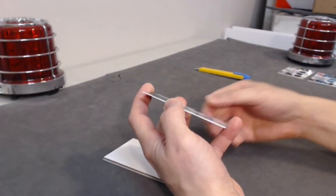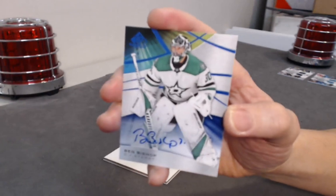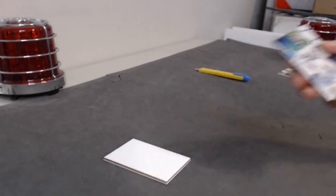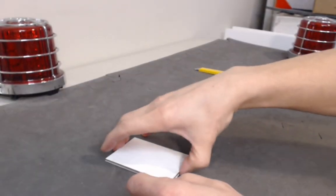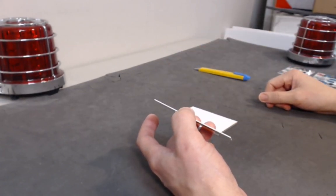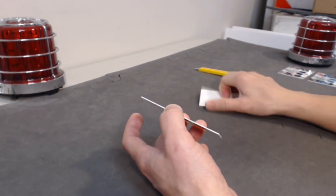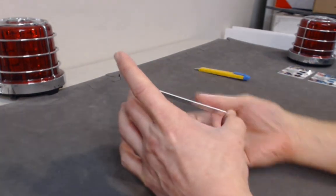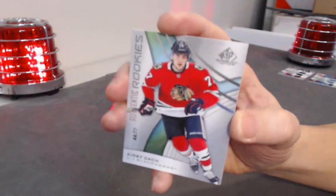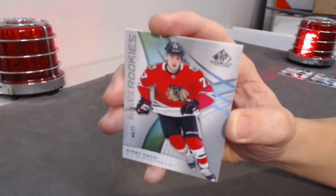Next, we have an auto, not jersey, just the auto of Ben Bishop, not numbered. Mr. Bubbles, I call him because of his signature. Ben Bishop, Bubbles, auto. Last card of the break. And it's a fair hit. We have a rookie to the jersey number. So it's fairly low. It's definitely under 100. He wears number 77 from the Blackhawks. Rookie Kirby Dach out of 77. That's a pretty good hit for Dach.